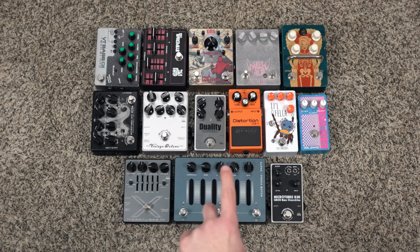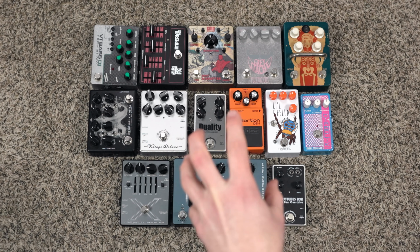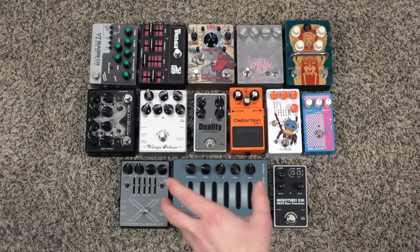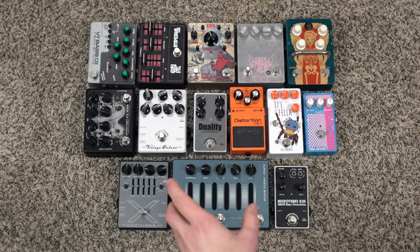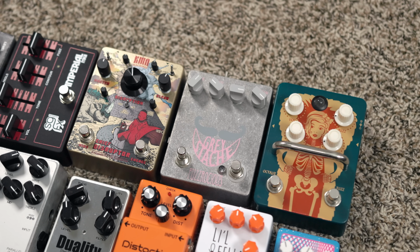Next to that is the KMA Machines Chief Disruptor, and this is probably one of the most ultimate Big Muff all-in-one pedals I've ever played, complete with full EQ settings as well as clean blend and even more on top of that.